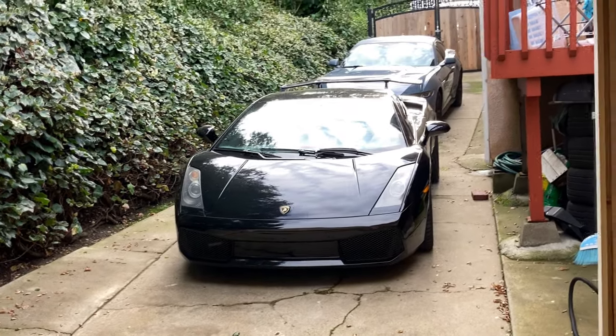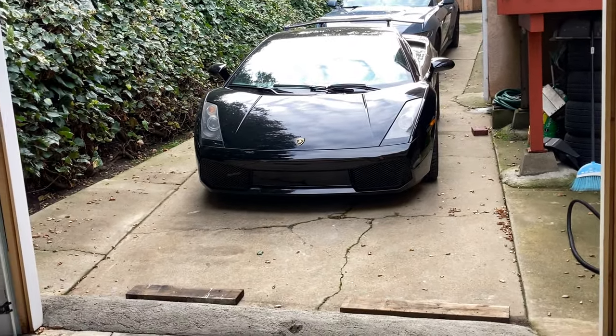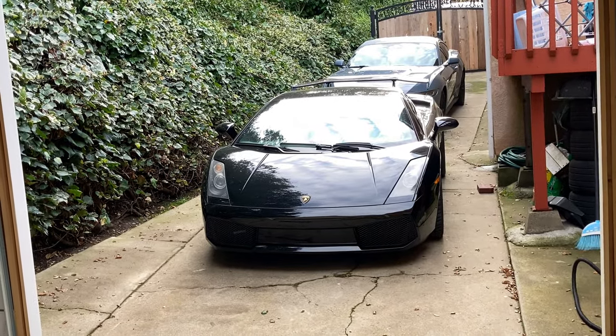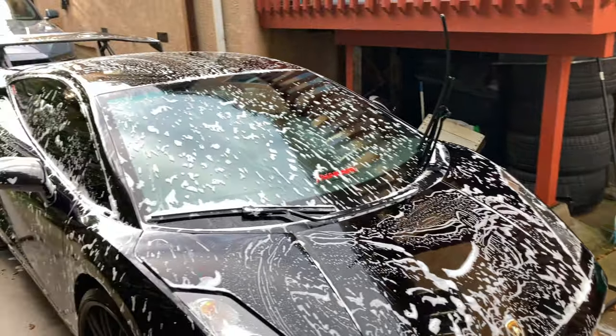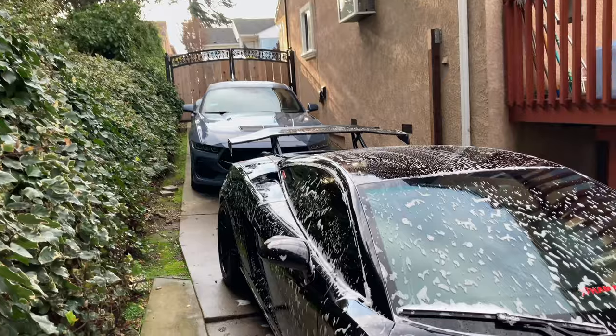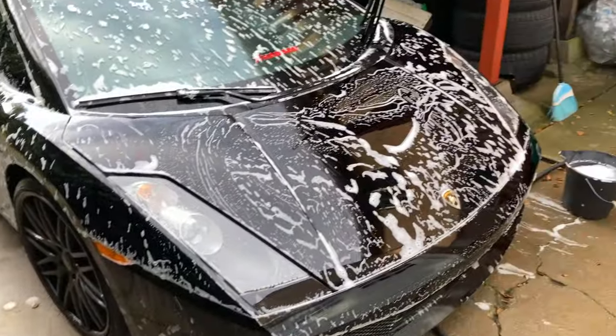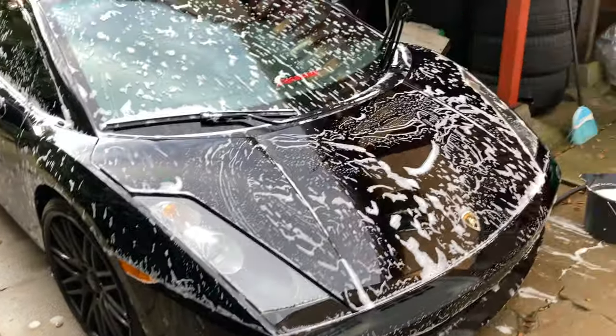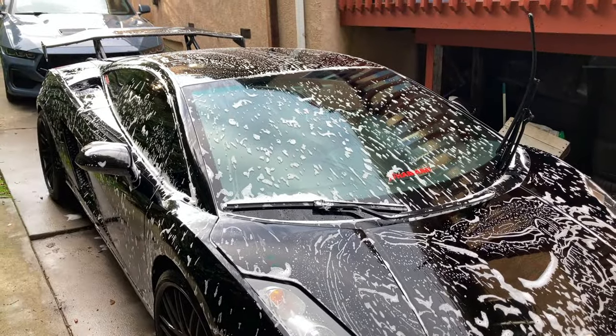Cars are finally ready, or the Lamborghini is ready for the wash. Mustang's not actually getting washed since it's sitting outside and probably going to get rained on. Got it all soaked up. Fortunately, it's still pretty early morning, so it's not warm outside at all, so I don't have to rush to rinse the car. So I'm about to rinse it real quick and I think we'll be done.